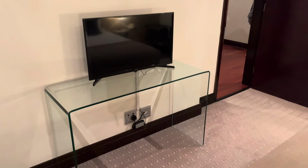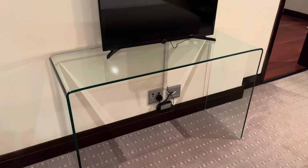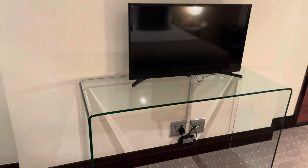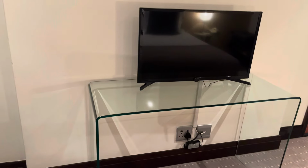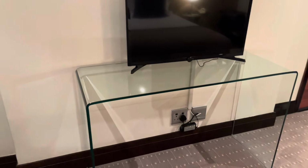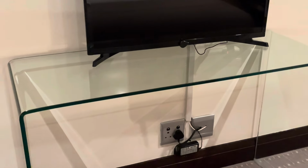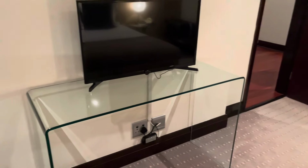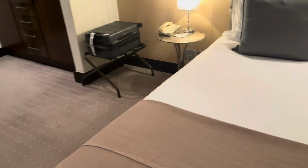There's your television. And remember, this is South Africa, Johannesburg, South Africa. This Michelangelo Hotel is located in Sandton, South Africa. And Sandton is in Johannesburg. The outlets, if you see down there, they're type M South African outlets. Be sure that when you are traveling, you don't forget to purchase your travel adapters.